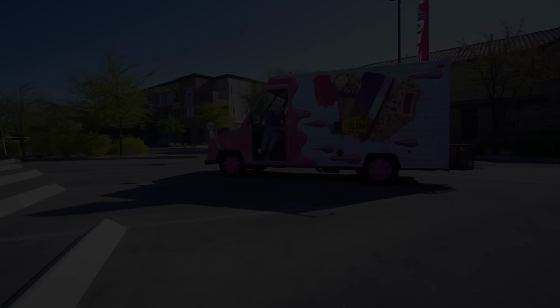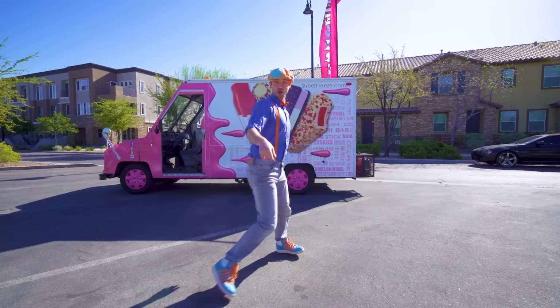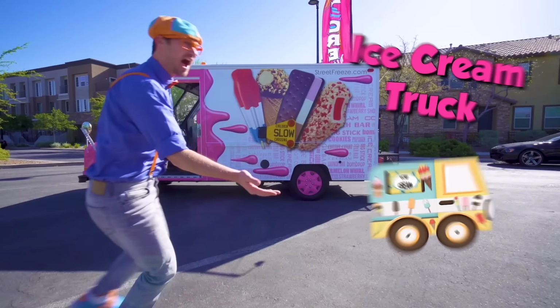It's me, Blippi! And look at what it is! Whoa, it's a real ice cream truck! And today, you and I are gonna learn about ice cream trucks!